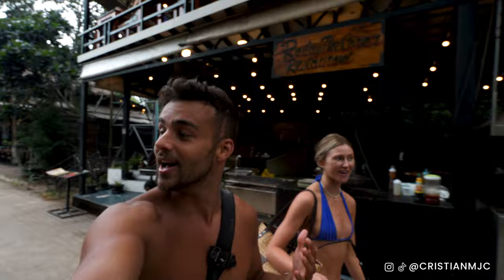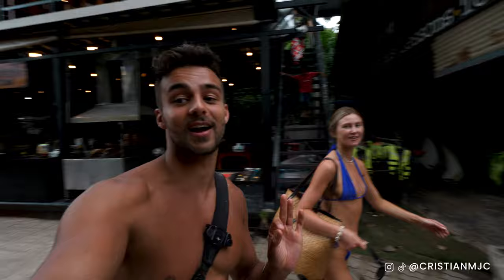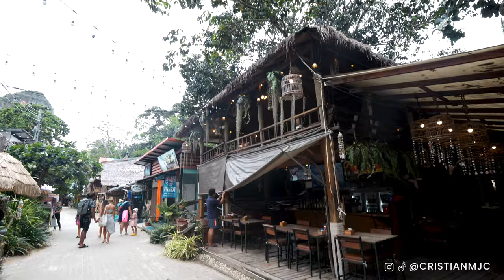Quite literally. Having walked down here, I understand why people stay here for a night or two in Railay. It definitely seems like it would be so cool to just spend the night. Such a vibe. Come out for a drink, have some food here in an evening. There's some really cool rooftops as well. Yeah, like little roof terraces.